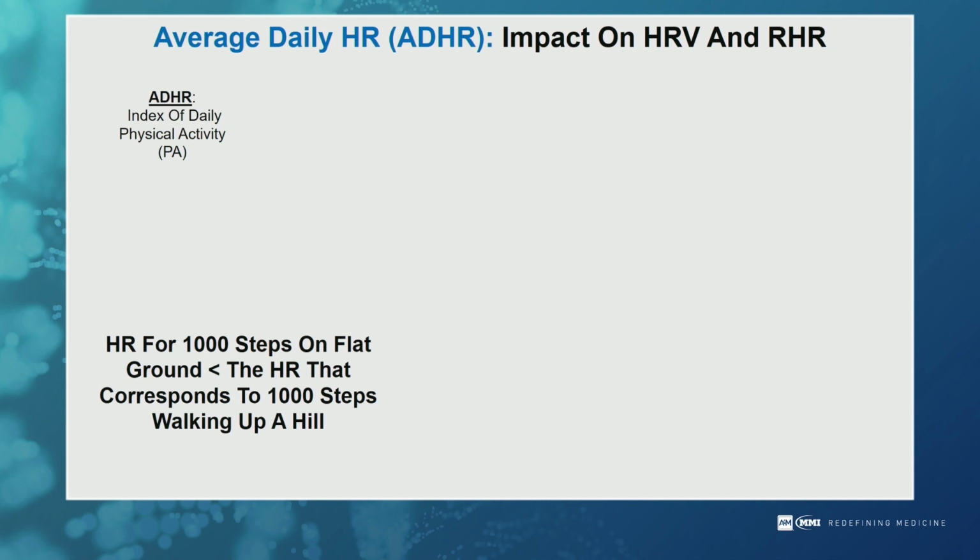Whereas by tracking the average daily heart rate, that's going to be a measure of your overall heart's exertion during the day. And we could even make it more specific by multiplying body weight times your average daily heart rate as a measure of overall work that your heart has performed, but that's an analysis for another day.